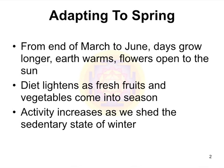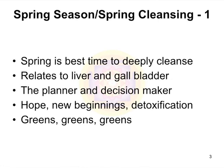Flowers open to the sun. It's meant to be a time when the diet really lightens up and we start to use fresh fruits, vegetables, as they come into season. The activity increases and we shed the sedentary energy of winter. Like I said, spring is the best time to cleanse.